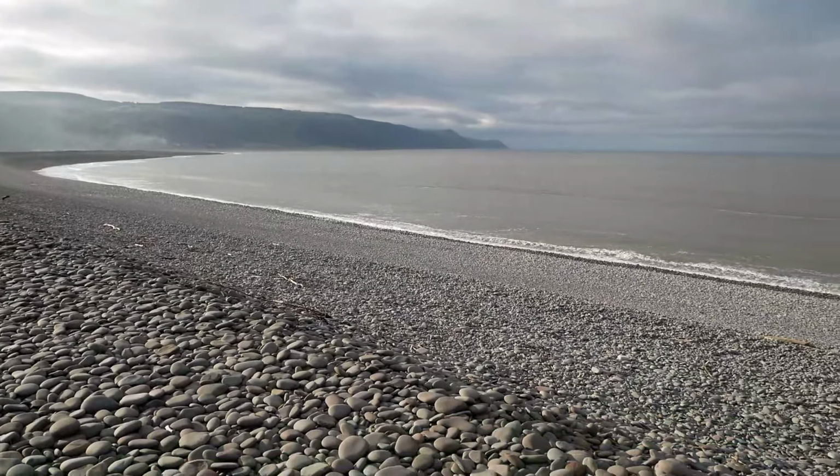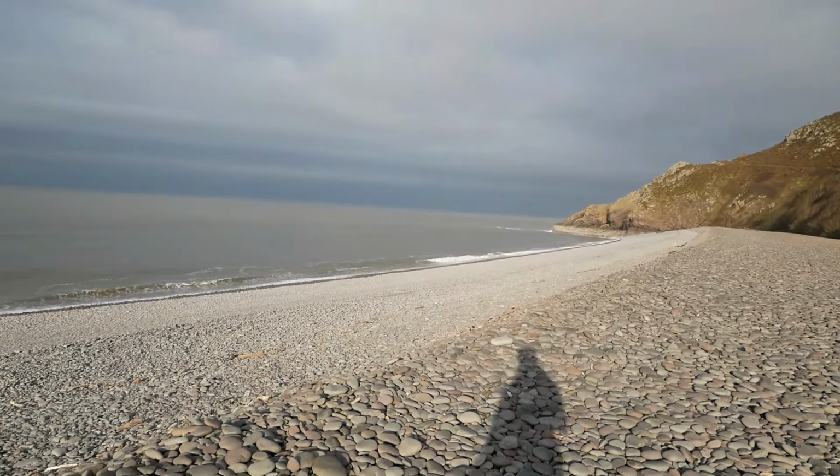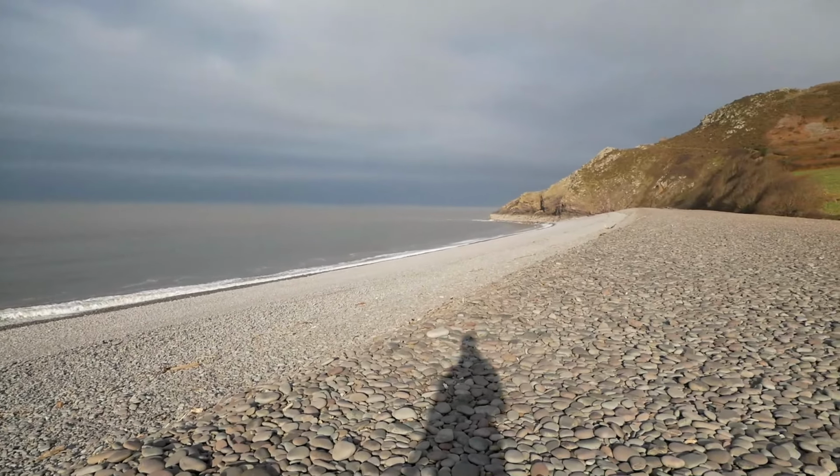I think it's the biggest storm beach around here. I don't know of any that are bigger, apart from the other side maybe in Wales. But this is Bossington.